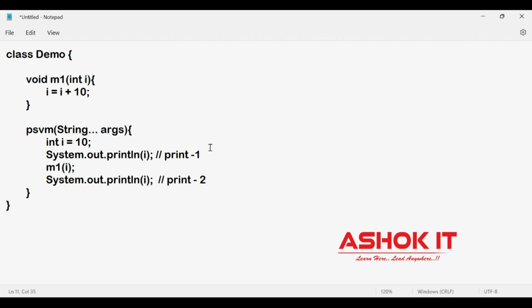The print 1 will be 10, and the next one will also be 10, because Java is pass by value. It doesn't send the reference. So the I that you have within the M1 method is not being returned. So my answer would be 10 in both scenarios. What is this concept called? Pass by value.